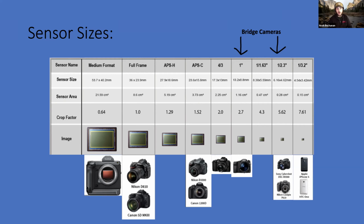But you're able to actually get these super long telephoto lenses because these smaller sensor sizes have a larger crop factor. So you see with this line right here, what the crop factor is going to be. Being full frame, that's kind of the standard 1.0. So if you put a 100mm lens on a full frame camera, it's going to be a 100mm lens. But if you take that same 100mm lens and bring it all the way down here to the 1/2.3, that's now a 500mm lens, 560mm lens, because of that crop factor. So you can get these telephoto lenses to go super long distances because of that smaller sensor size.